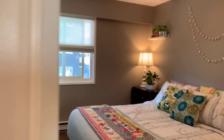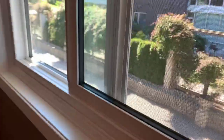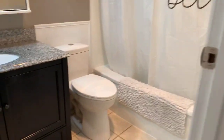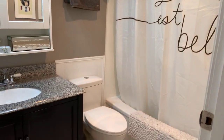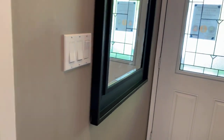Here is that master bedroom. Actually, what I didn't do is let's have a look out the window of the master just to show you. And here we go. Okay. And here's the bathroom. Very nicely done, very fresh. Really, this is one of these homes, it's in move-in condition. Like when we say move-in condition, I mean, this is a great example.